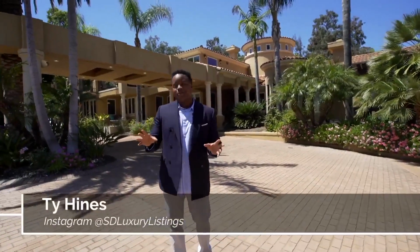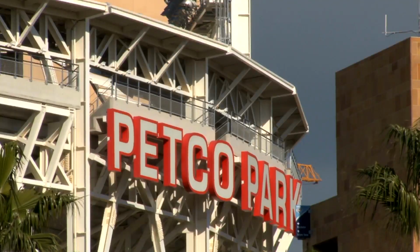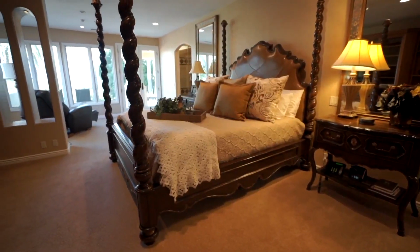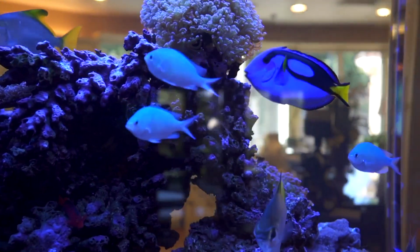Here we are in North Poway, a place where a lot of our San Diego Padres live. Today we're going to be checking out this resort-style home. I cannot wait for you to see the backyard, the master bedroom suite, and closet, and so much more. Without further ado, let's go take a look inside.